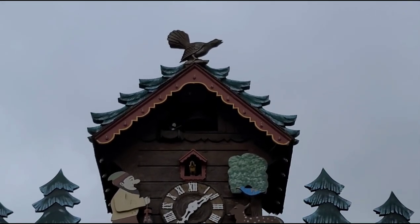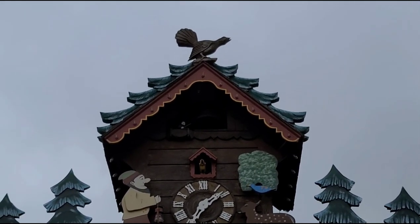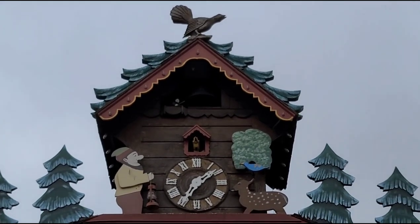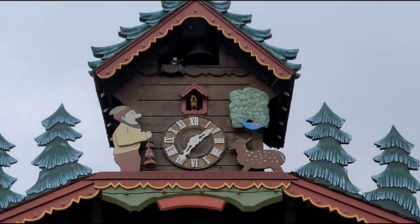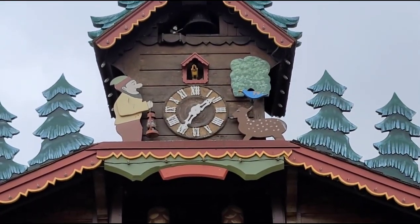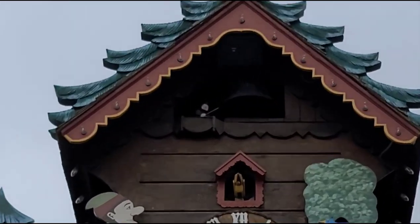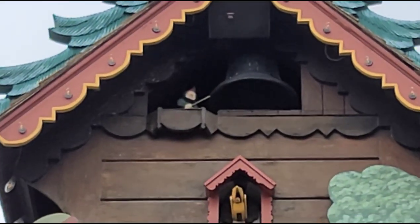Let's check this out in detail. What all you see up there, Bobby? Cuckoo bird. See the deer, the trees, the man with the lantern. Looks like he's walking maybe up a mountain to a cabin. Yeah. There's a little guy ringing the bell.